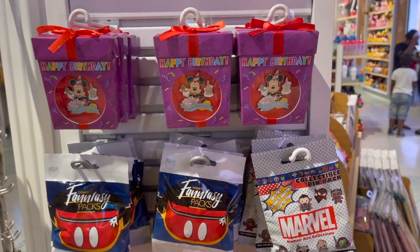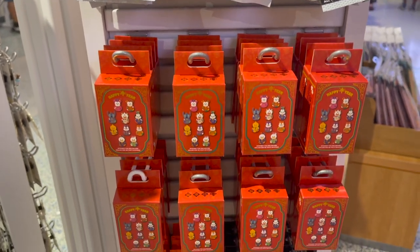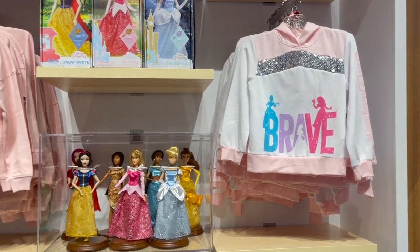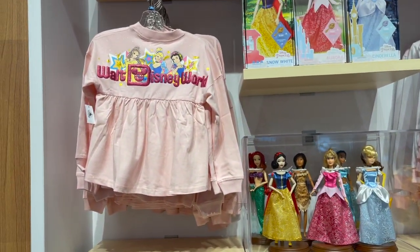They only have the fantasy, the fanny packs, and the Marvel characters, but they have a ton of the Chinese New Year's. Oh, still haven't gotten that Stitch. So they only have a small selection of girls' clothes. I mean, they literally only have like three shirts to choose from and one spirit jersey.